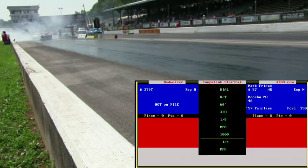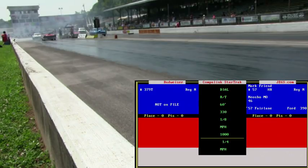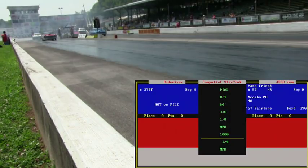Top here in the right lane, going to take on the Nova. Mike Friend out of Neosho, Missouri. It's got a 390 FE motor, and someone squashed the top. Yeah, they chopped it. Unusual thing to do to a '57 Ford. Kind of cool, though.